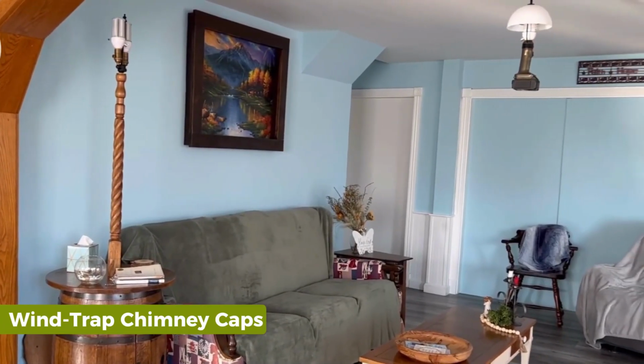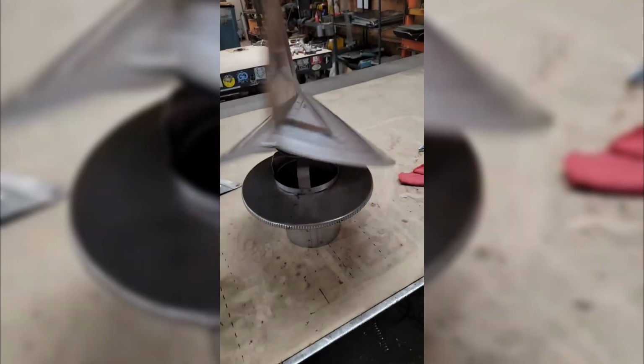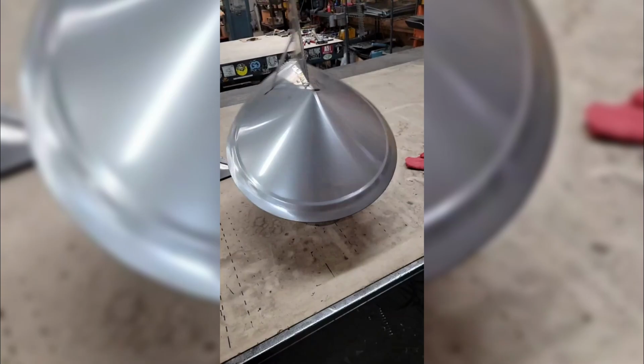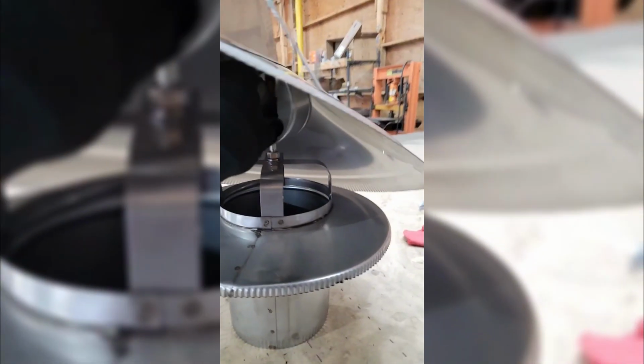In the summer, getting hot air out of the house is just as important as keeping cool air in. That's why the Amish sometimes use a special chimney trick, wind trap chimney caps. These are custom-made tops placed on chimneys that catch passing breezes and help pull warm air up and out of the house. It works like a natural vacuum.